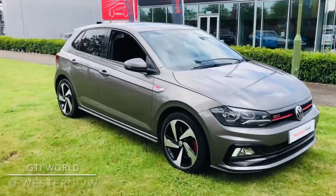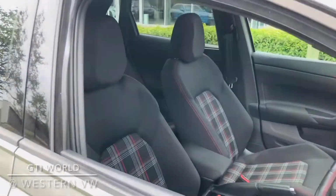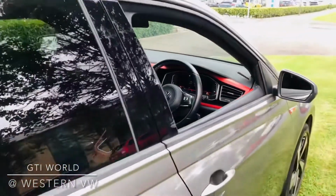Here we have a 2018 Polo GTI 200 PS, and as always the DSG box has now come standard on these. Finished in limestone grey metallic, this is a one owner car with a full Volkswagen service history. A couple of upgrades on this car.